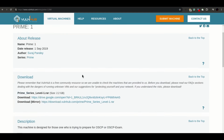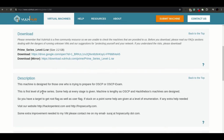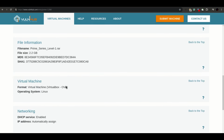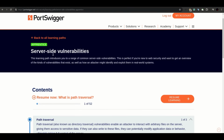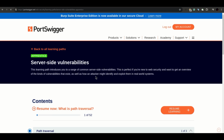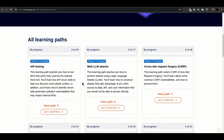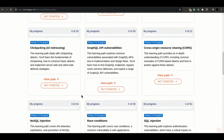Familiarizing yourself with key cybersecurity concepts. In addition to hands-on practice, it's crucial to understand fundamental cybersecurity concepts and terminologies. Familiarize yourself with terms such as buffer overflow, privilege escalation, and network sniffing. Follow cybersecurity news and trends to stay updated on the latest threats and defense mechanisms. Engaging in forums, joining cybersecurity groups on platforms like LinkedIn, and participating in discussions will also help reinforce your knowledge and keep you informed about industry developments.